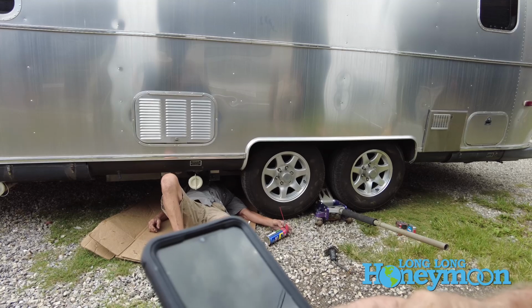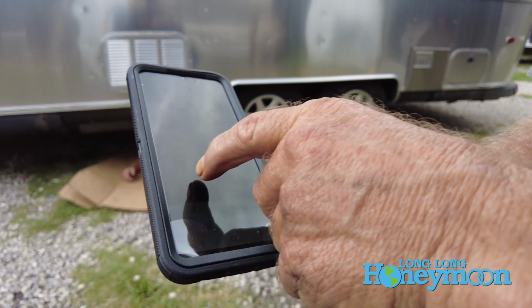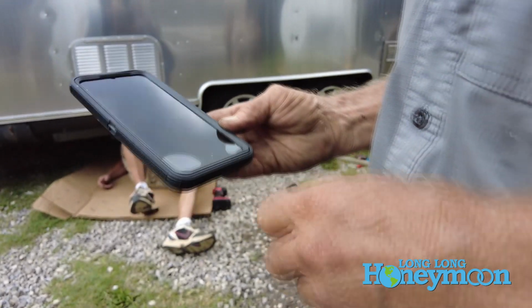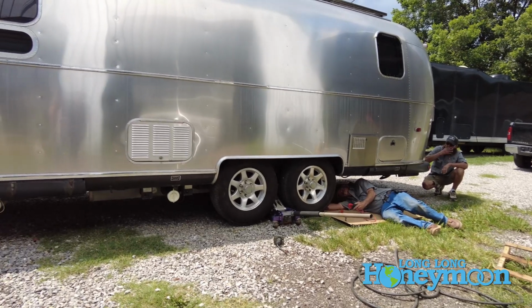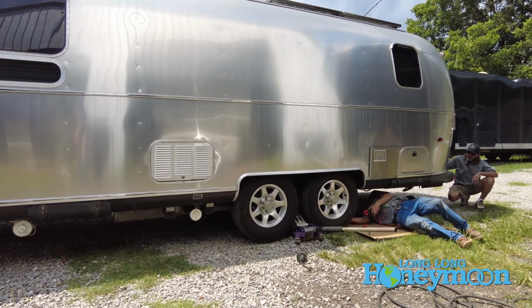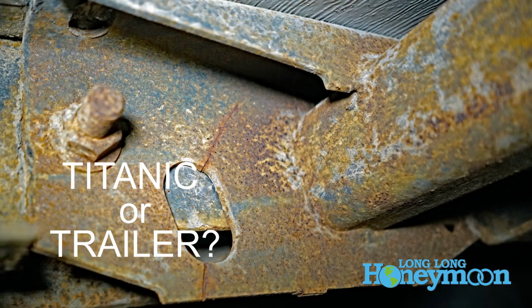Similar crack. The crack right straight through there. The other side the same way. It's actually starting right now, a hole going straight up through there. While they were underneath the trailer, the guys at Mobile RV Repair noticed that some of the mounting plates on our axles beneath our trailer had developed slight hairline cracks.